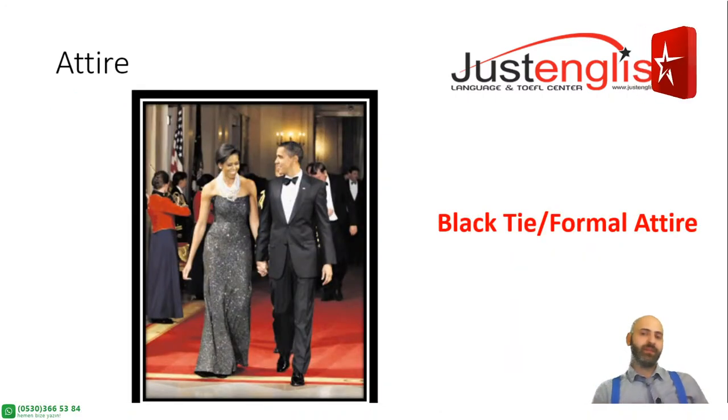Black tie or formal attire is when you need to dress very, very, very officially. Like you must wear a tie or maybe a bow tie and a suit. And for the women, it should definitely be a long dress, nothing else.